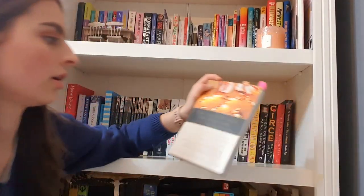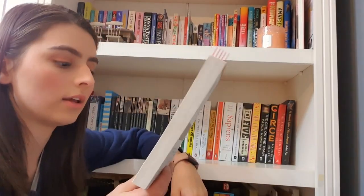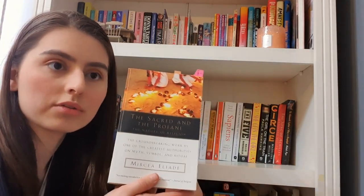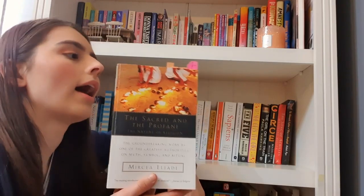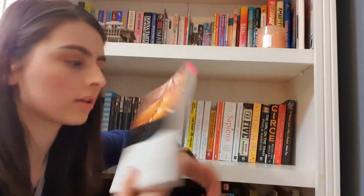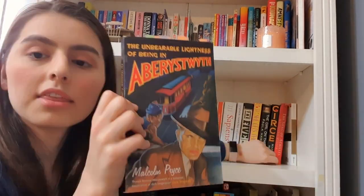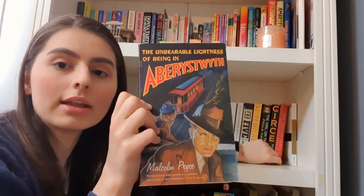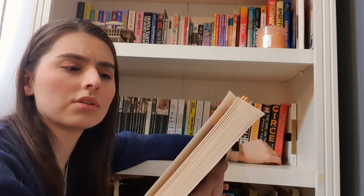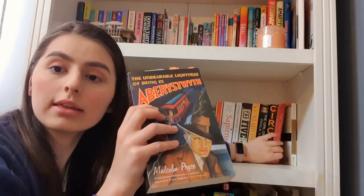So we have The Sacred and the Profane by Mircea Eliade. This one I read just because one of my university courses demanded me to read it and talk about it, which is why I also separated it like this. But it is read. Good job, me. The Unbearable Lightness of Being in Aberystwyth by Malcolm Price. I actually really like this book.